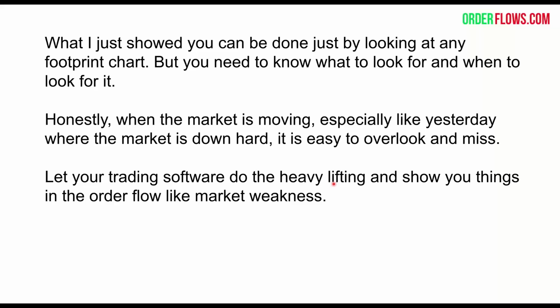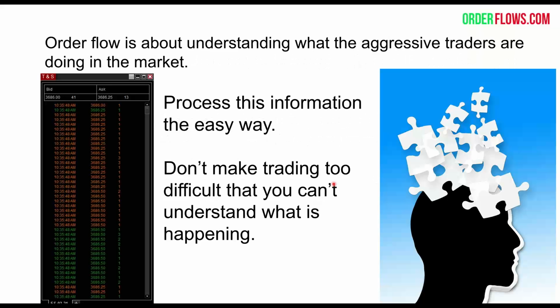But in hindsight, it's easy to look back and say, oh yeah, you could have got short here, but you could have got long there. But if you have software that's doing the heavy lifting for you, shows you things like market weakness or market sweeps, it's going to put you ahead of everybody else trying to figure it out manually. And again, especially like yesterday, if you're trying to watch the time and sales, forget it. It's moving super duper fast.